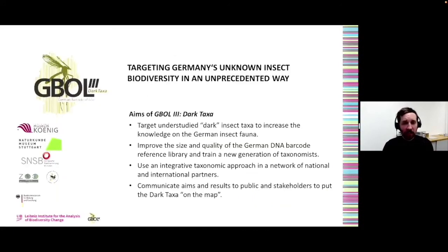And looking at the aims in a bit more detail, so basically this is the concept with just a few more words. We're targeting in this project Germany's unknown insect biodiversity. And so this is a German project, but it's also covering Central Europe, obviously. And what we're trying to do is target these dark insect taxa to increase the knowledge of the German insect fauna, which may sound trivial, but definitely it's not.